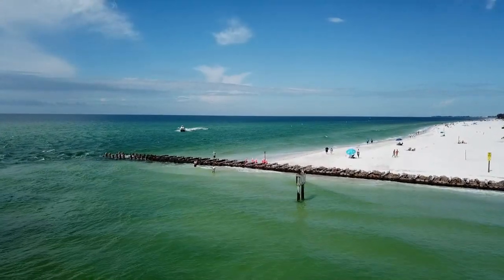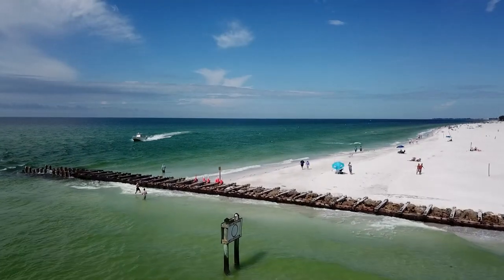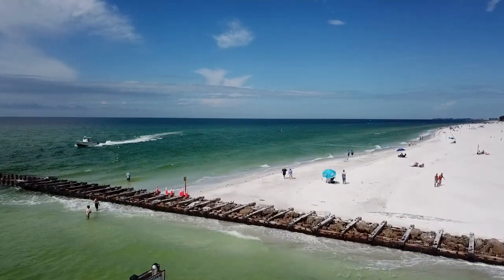We're heading out of Longboat Pass. It's an absolutely beautiful day. Took this opportunity to go scouting for hogfish, because that's what I want to do on my charters. So we're about to head out.